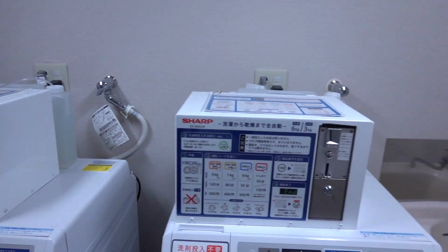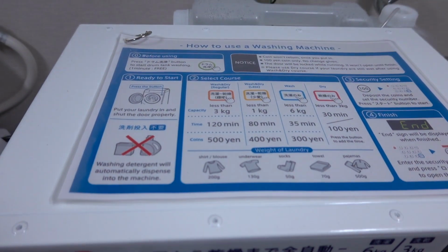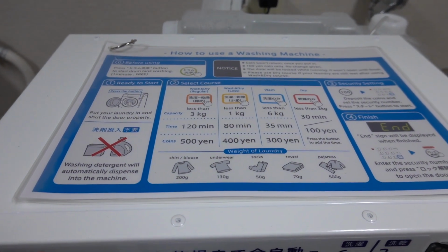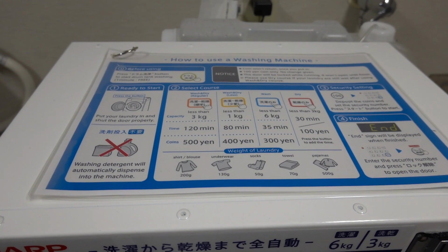All right, everything. There is some English here. So we're gonna do a wash load and a wash dry load. If I have enough money on me, let's throw in the wash only load first. Or should we count the money just to make sure? Let's do that. But first, actually, I'll throw all the clothes in because that's gonna make this a lot easier.